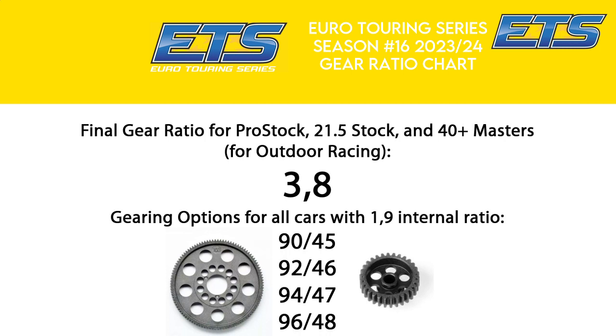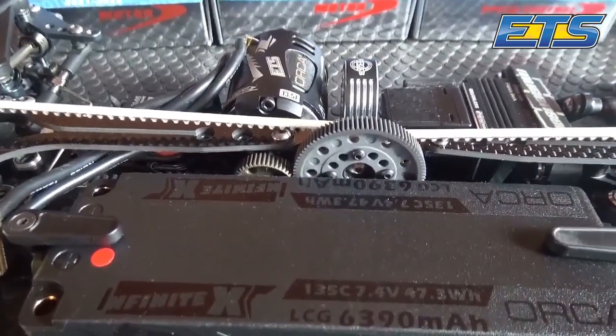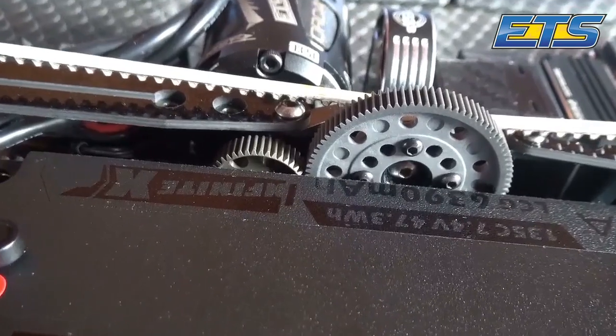You just have to make sure that you have enough clearance from the pinion and spur gear, or especially from the pinion gear, to your top deck, because when you're running, for example, a 47 pinion gear in the touring car, it's very big, and then you just have to make sure that you have enough space and gap to your top deck, especially when the car is flexing. So make sure that this all fits, and then you can run easily with the 3.8 gearing, and I'm sure that you will like it a lot.